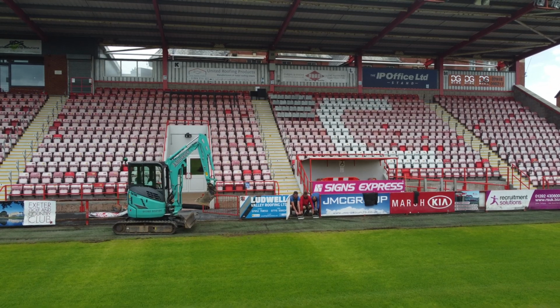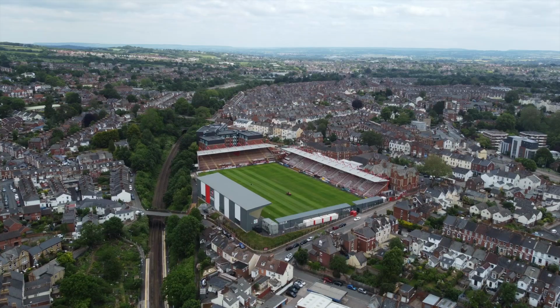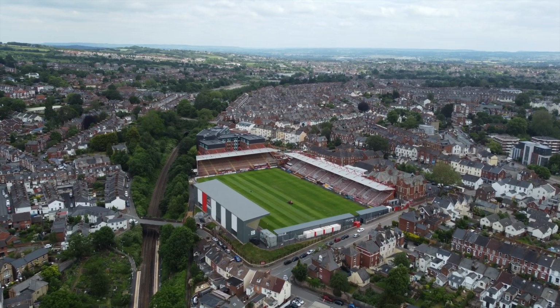And while we were rolling it up and working on it, doing major surgery on it, it made a lot of sense to put shock pad underneath it. We didn't do that when we put it in, but it made a lot of sense to put some in now, which, you know, when we go to the next league, it will mean that we won't have to do it then. So the stadium will be League One ready.